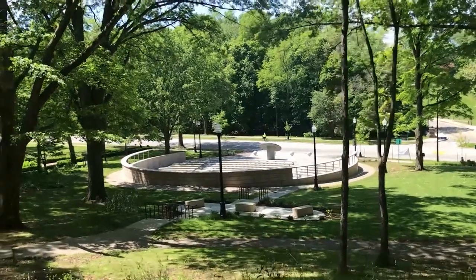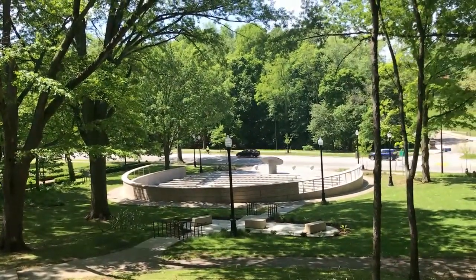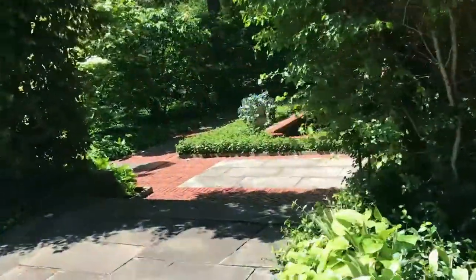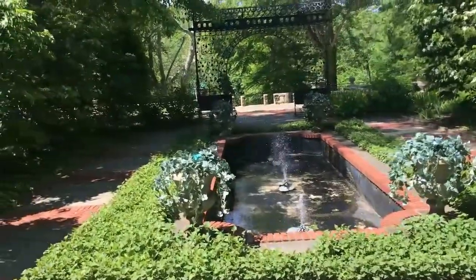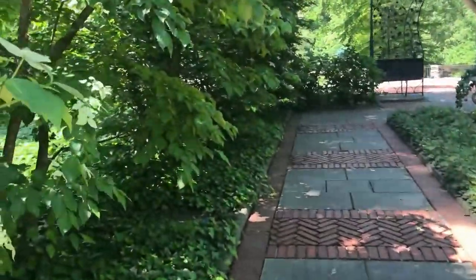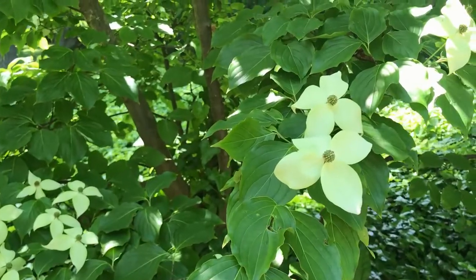Ooh, I don't know what that is, but I am completely intrigued. It's like a little arena. I'm really excited about the Hungarian culture garden. This one looks really pretty. Oh, this is so beautiful. I don't know what these are, but aren't those beautiful? They look tropical.